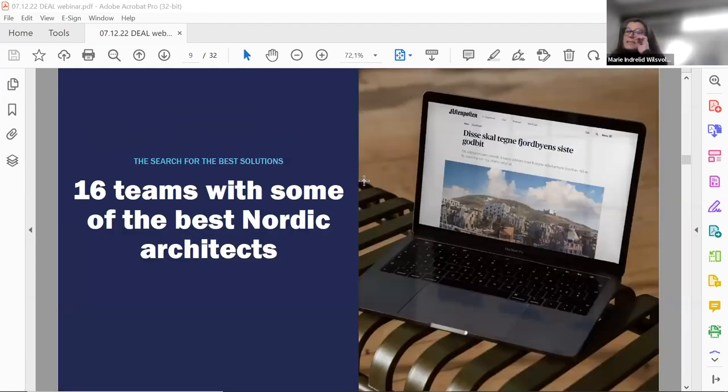Then we see that Grønlikaia is a very big project, and therefore we have invited 16 architect teams to find out the best way to develop Grønlikaia. Many good solutions have come out of that, and we are still evaluating all the 16 teams. It's a very great task even to evaluate. They have done great work, all of them.